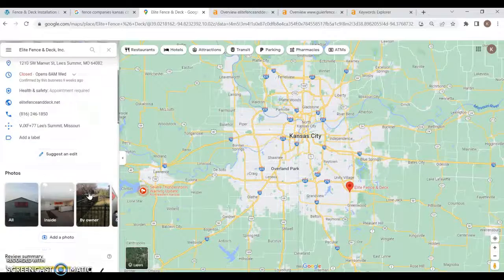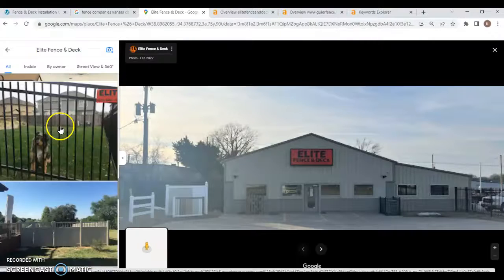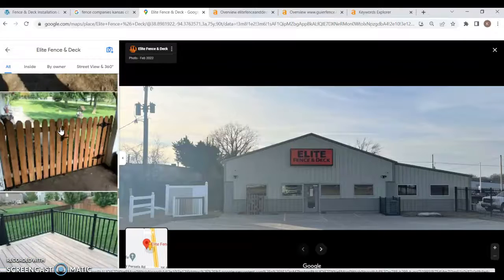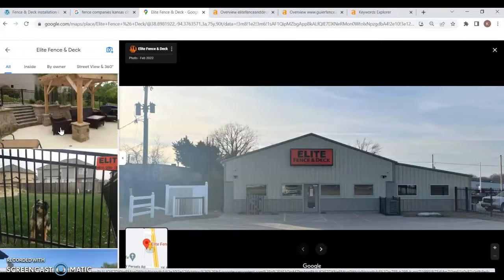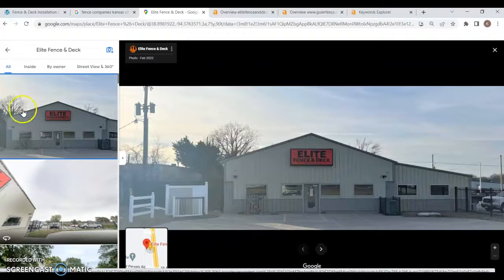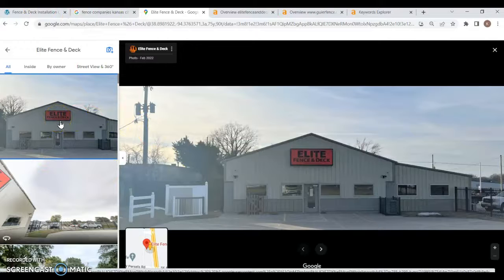And you had pretty much everything filled out. Let me take a peek at your photos really quick. You've got quite a few photos as well, so you're doing a really good job as far as your profile goes. A couple of things I can suggest: when it comes to photos, both on your website as well as here in your Google Maps profile, make sure you have them saved as a keyword.